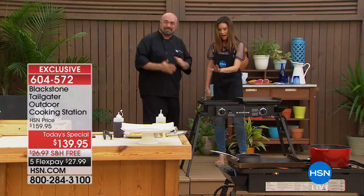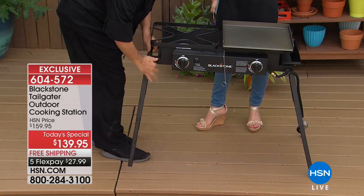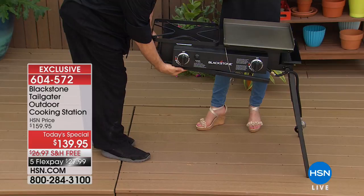But this is a great deal. And this is the first time you're seeing this any place in the country. To get it with the legs as well. Retractable legs, foldable legs. For $139. And that carrying bag as well. So you can take this with you all in one spot.